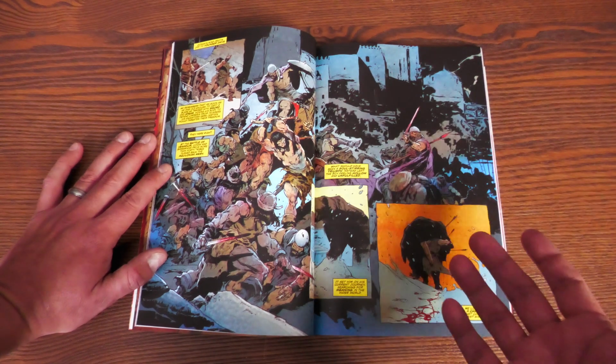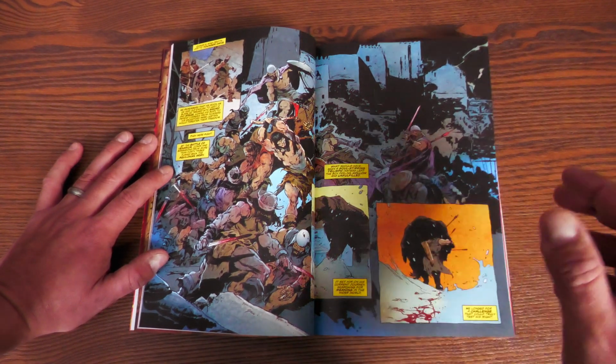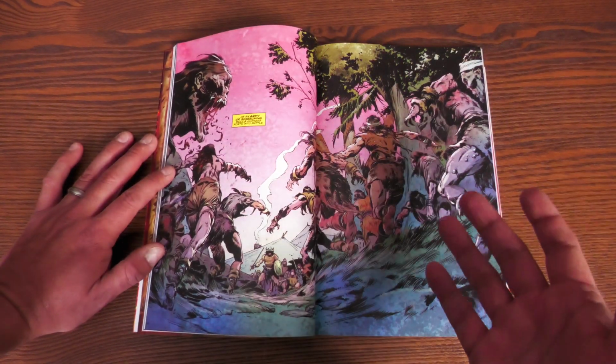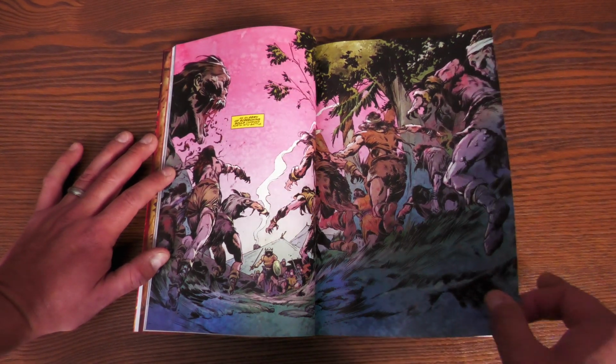And I'm a trade waiter. This is the home of collected editions, so I was excited when I got to announce this book, and I was very happy that it was coming out so quick. So here we are in February, and I got to read the first story arc.